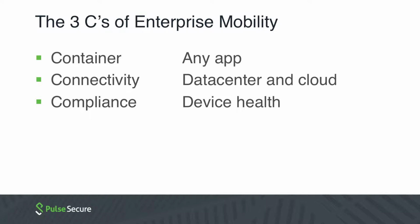So how do you extend the security that you have in place today for laptops to this new environment? We've got a simple construct here that we call the 3 C's of enterprise mobility. First of all, in a BYOD world, you need a container to separate work from life. But more importantly, it can't just be a container, it needs to be a workspace from a productivity standpoint. It needs to support any app. If it's supporting any app, connectivity is essential. So why not leverage the connectivity you have in place for laptops for mobile devices? That then gives you the ability to use your existing compliance enforcement infrastructure for these new classes of devices. It gives you a single way for a user to attach to any application within the data center, and it leverages something that you already know and understand.